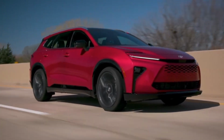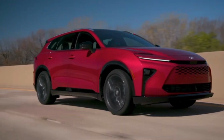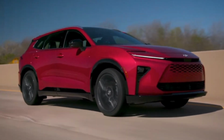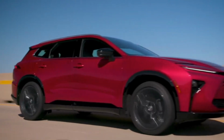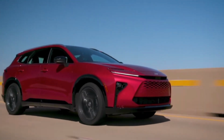You'll notice the minimalistic use of piano black plastics, emphasizing a clean and refined interior. Every element is thoughtfully placed, including the innovative storage center with a magic hinge, cleverly designed for accessibility and convenience. In every detail, the Crown Signia is designed to enhance your driving experience, wrapping advanced technology in sheer luxury.